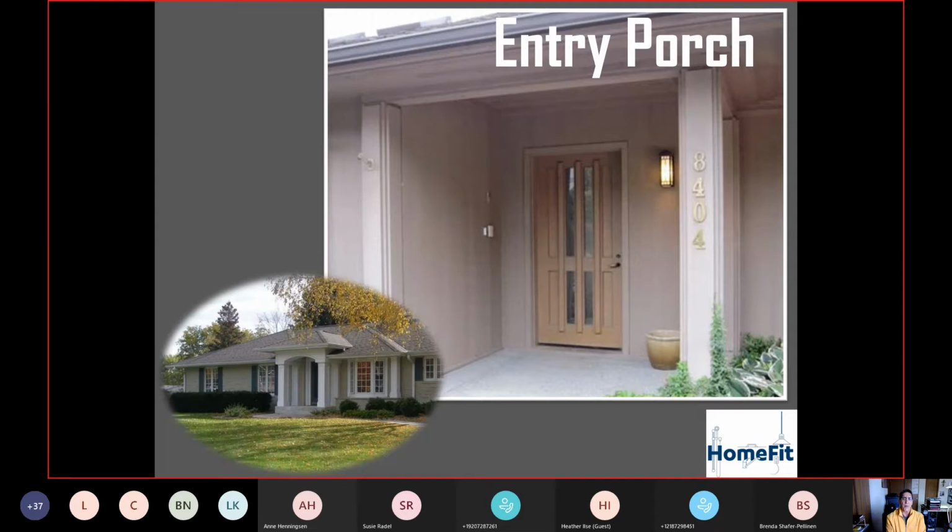The biggest thing you need to know about the porch is that it cannot be enclosed. In other words, you can't have a screen porch or make it a 3-season porch. It must be open to the elements on all 3 sides. One other thing I want to point out in the picture on the upper right corner is the large numbers for the address. You want to make sure you have large enough numbers that, should an emergency vehicle need to come to your home, it's easy for someone to see the numbers to the residence. If you can have it lit up as well with a light source, that makes it even better.